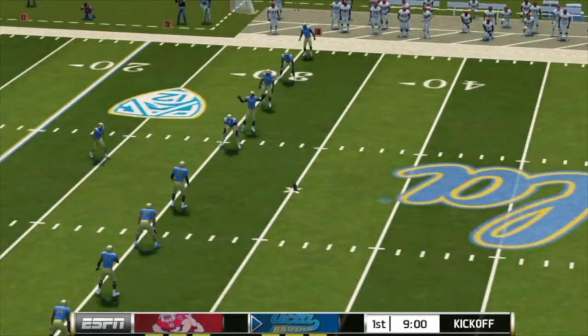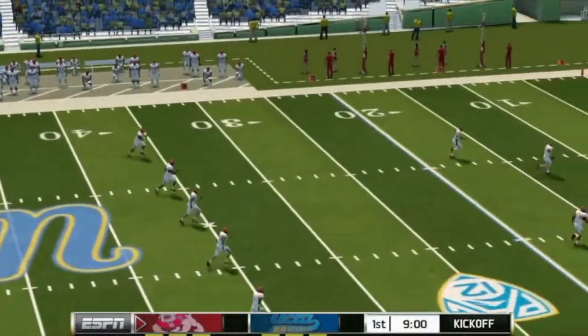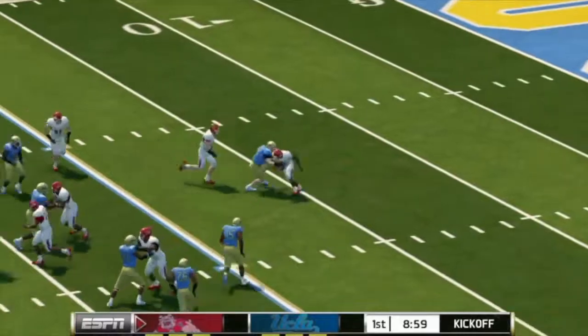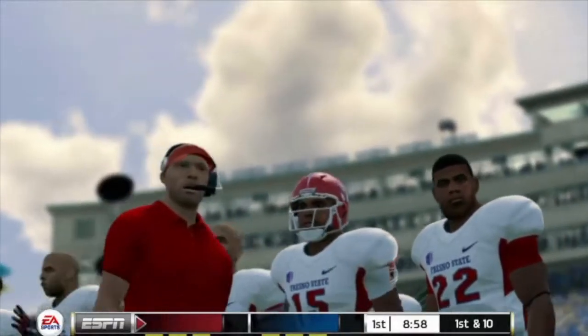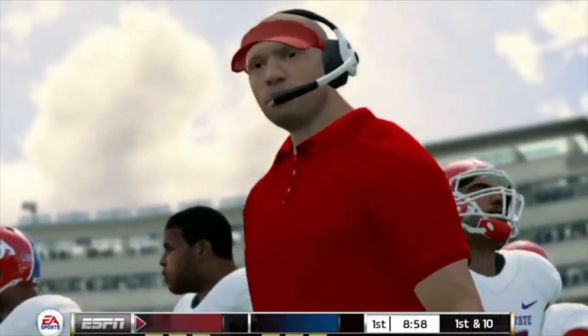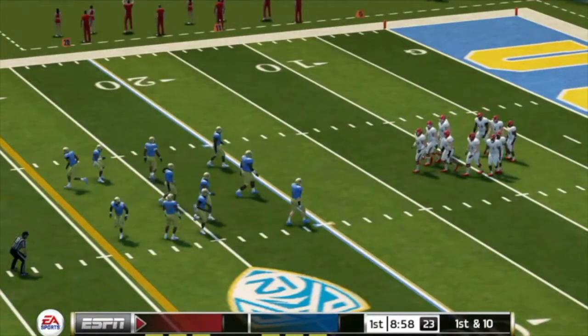UCLA is lined up for the opening kickoff, so here we go. Sends it sailing downfield. He's taken down at the 19. Seniors probably think it seems like yesterday they took the field for the first time. Today, they take the field for the last time. The quarterback leads the team out on the field for the first drive.